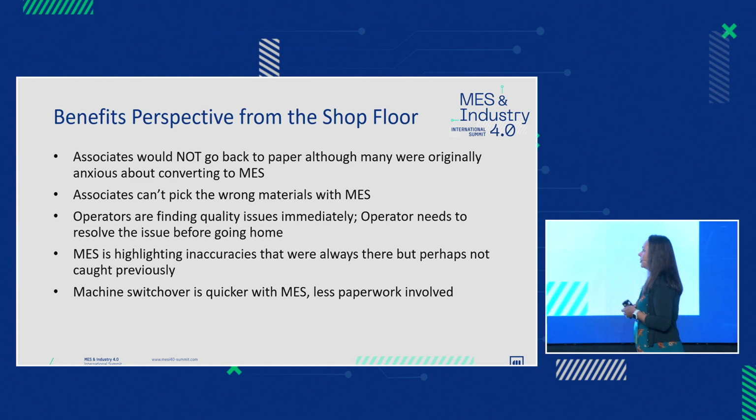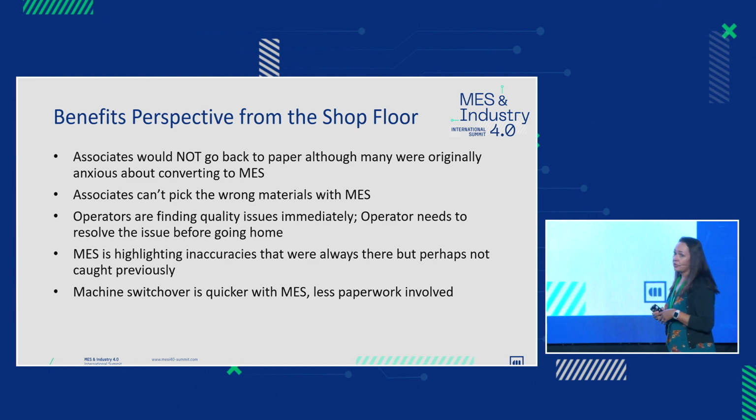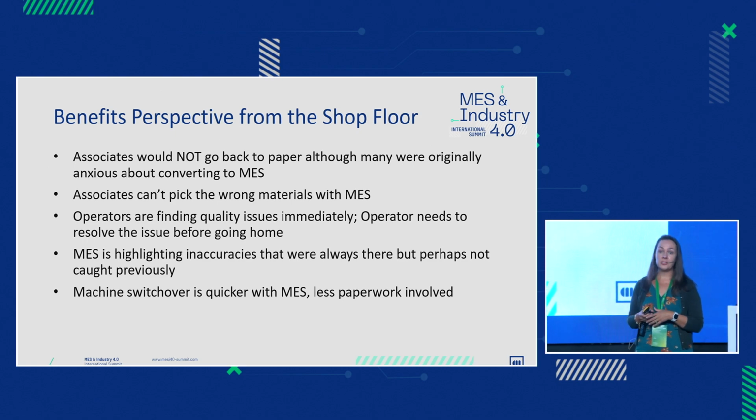And lastly, the machine switchover is quicker with MES, and there's just less paperwork involved, so the operators see that as a benefit for them. They're able to get up and running, and they can be more productive quicker as well.